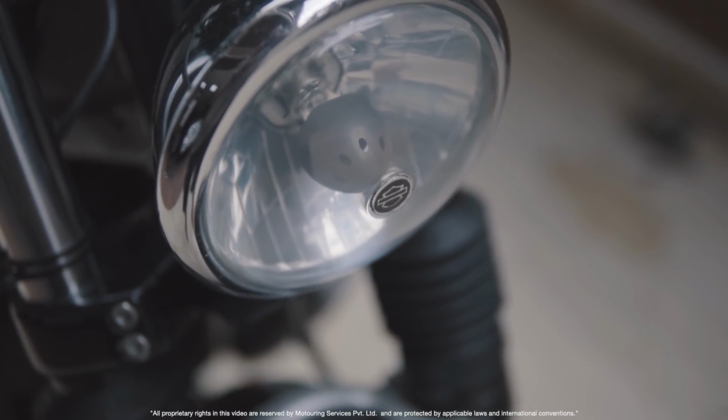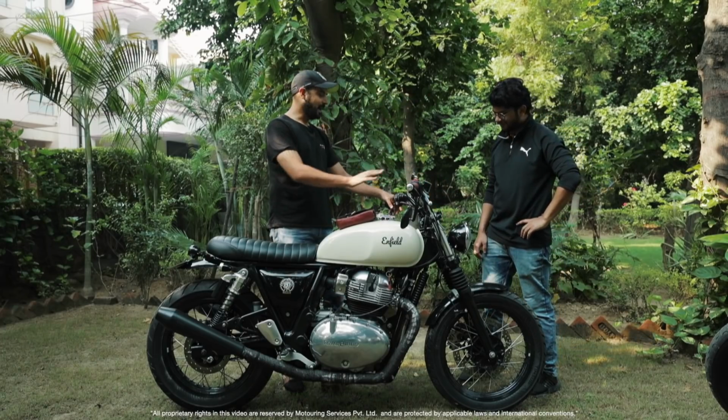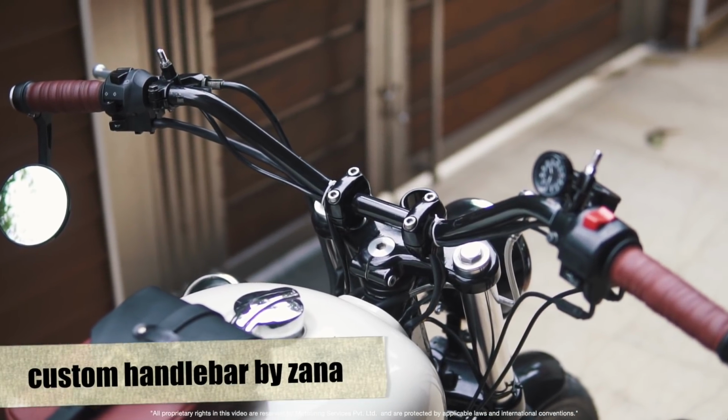The owner bought the custom headlight, so I retained it. I didn't sell it. And the handlebar, this is a custom handlebar made by Zana. Vibhas is a dear friend, so he made a one-off piece for me.